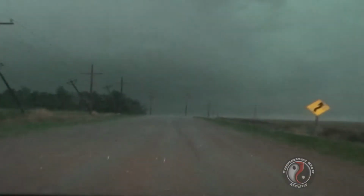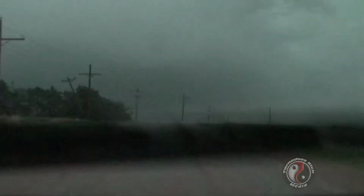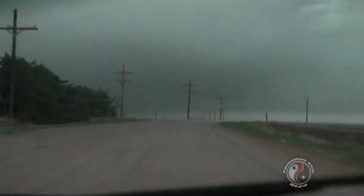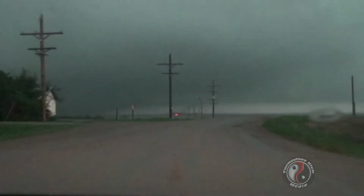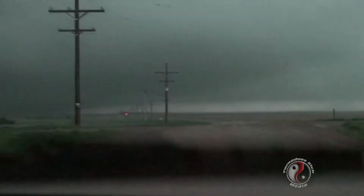Tornado right in front of us. A massive tornado that's spinning up right in front of us. We can't go any further. All right, roger that. I believe I see your brake lights. Oh my God.